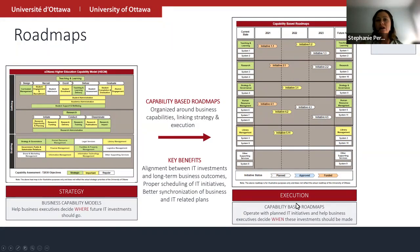Now let's look at the connection between the higher education capability model and the capability-based roadmap. Both capability models and roadmaps help to envision the future state. Business capability models help to identify capabilities that should be focused on as part of the strategy. They help to decide where future IT investment should go. Capability-based roadmaps are focused on planned IT initiatives and help to decide when these investments should be made.